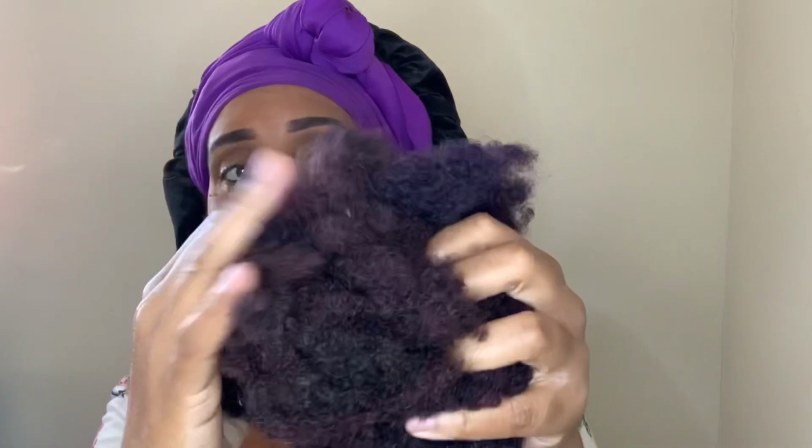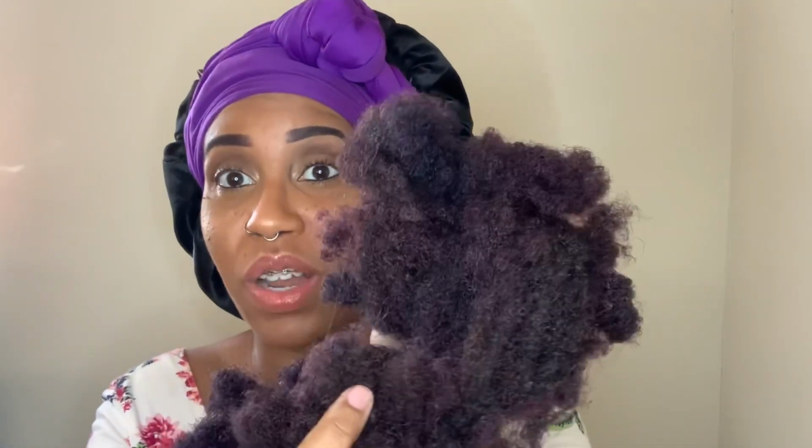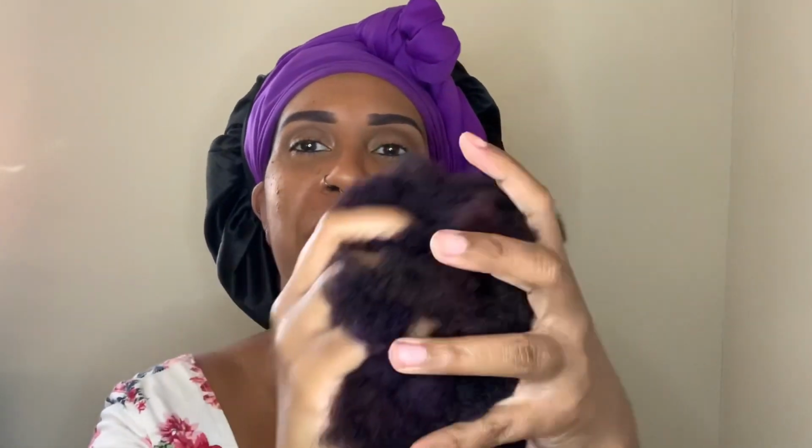Guys, all of this hair, all of it, okay? It's so much hair. I wonder if I could sell it. You think somebody would buy my hair, y'all? Make some lock extensions? Nah, don't nobody want this. I'm keeping it. It's in this bag where it's gonna stay. So that's the combed out hair.